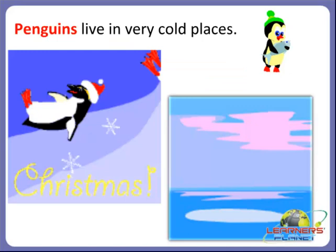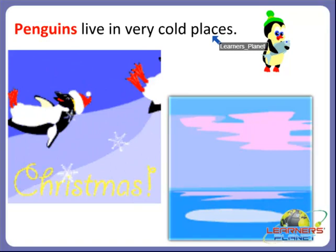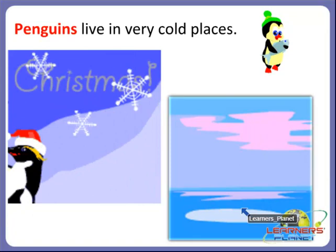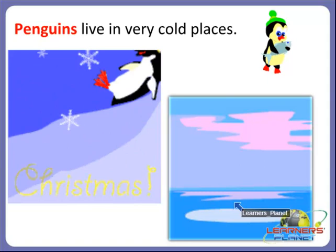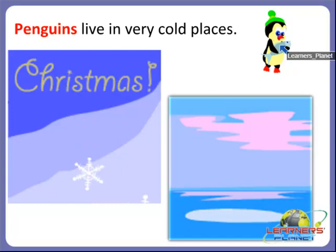Yes, children, there are penguins that live in very cold places, right? Since it is very difficult for penguins to find twigs, grass or straw in such cold places, can you see any twig, grass or straw? No. It's very difficult for penguins to find such things in cold places. So what do penguins do? Penguins collect some stones and pebbles and make their nests. Okay children. And penguins eat fish.